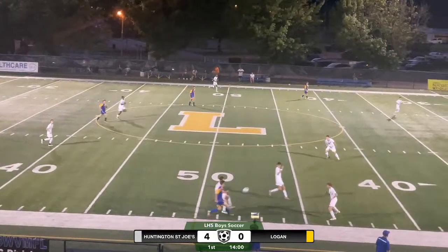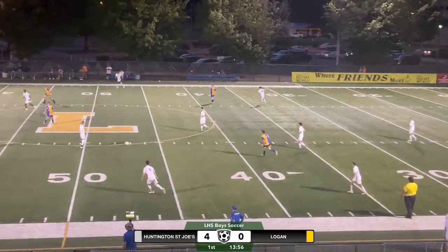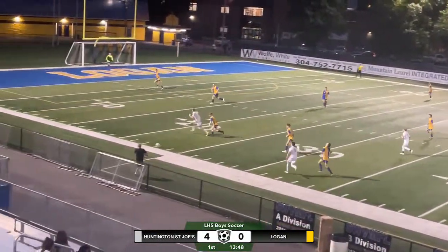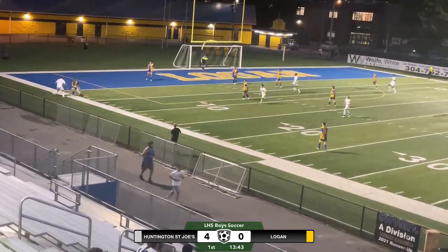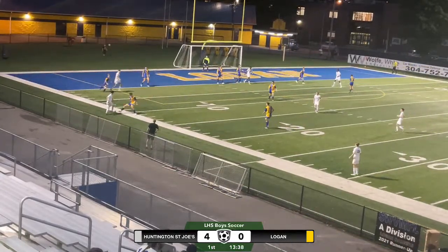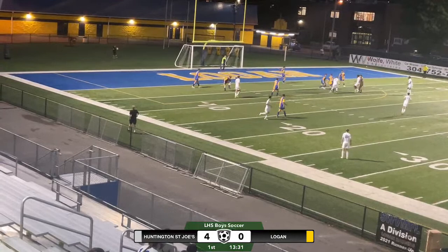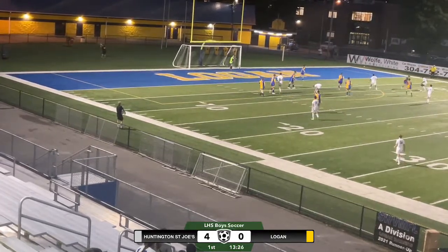Ranson tried to pass it through. Here comes number 11. Number 5 for Huntington St. Joe's just passing it through. Number 4 back to number 8. He's going to go for the hat trick, and he falls. No whistle, and try to get clearance. But number 6, it looks like he's going to take it over to number 15, Huntington St. Joe.